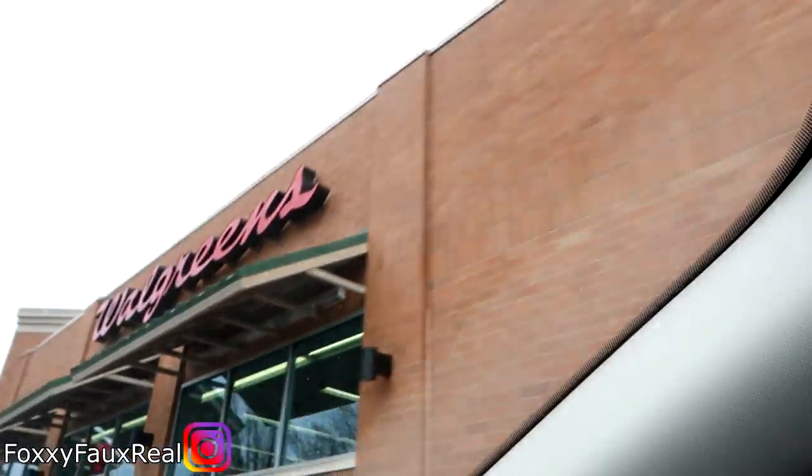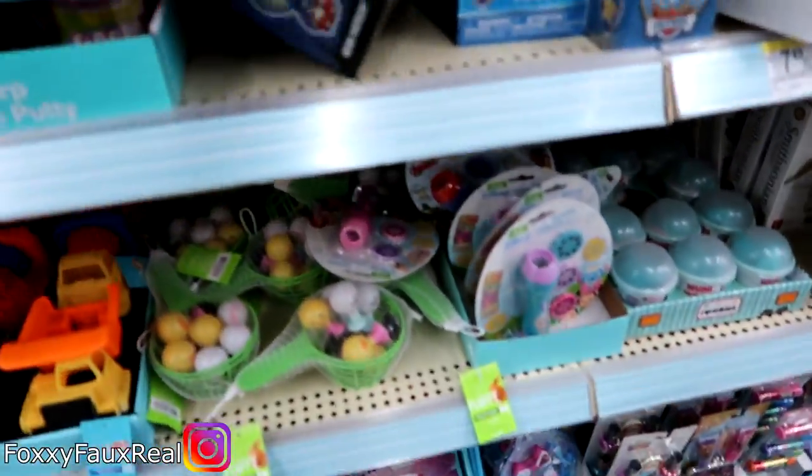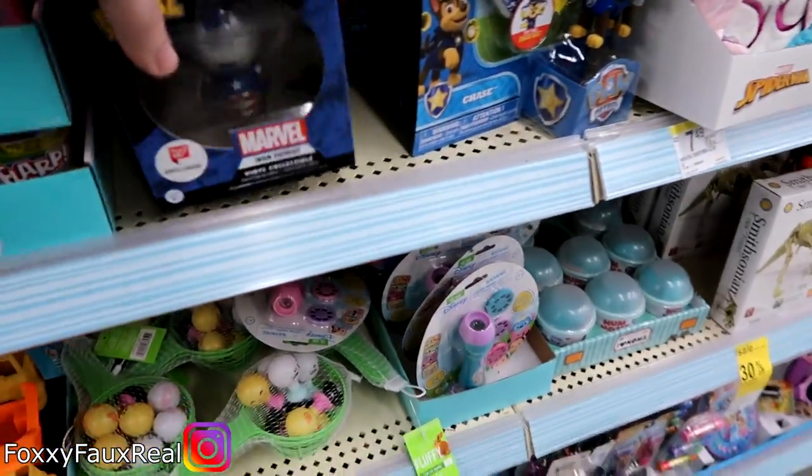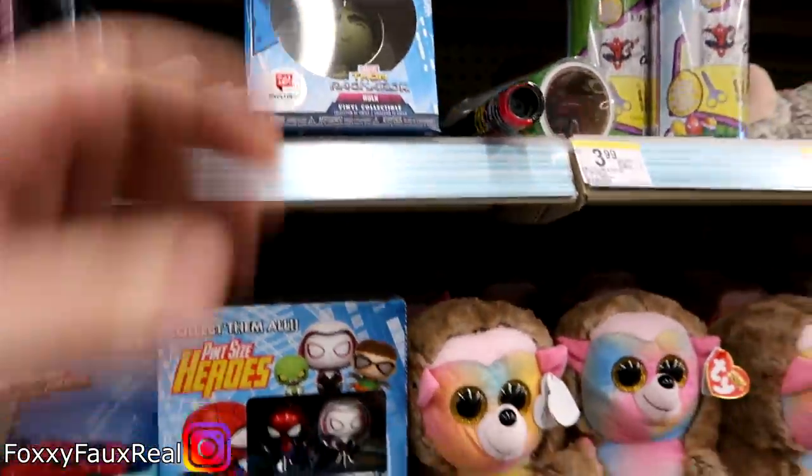So guys, I'm gonna go into Walgreens now. I'll see you all inside. There's an Iron Patriot. What? David's here? And here's Hulk as well. I've never saw these before. That's kind of cool. All right, guys.